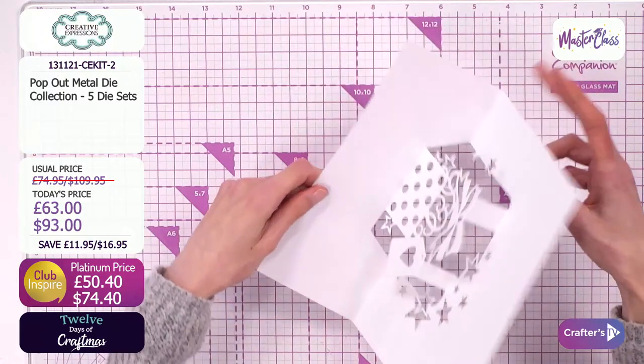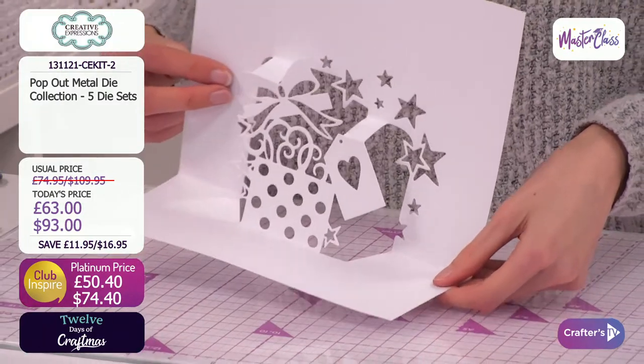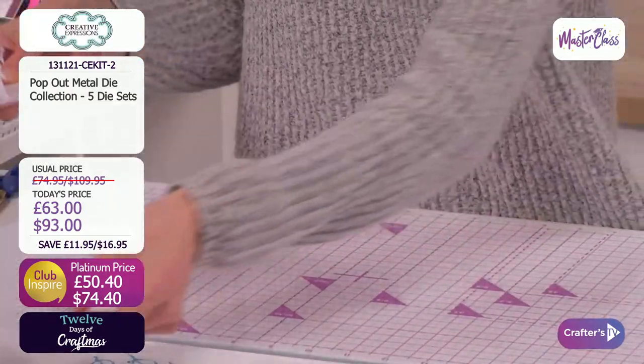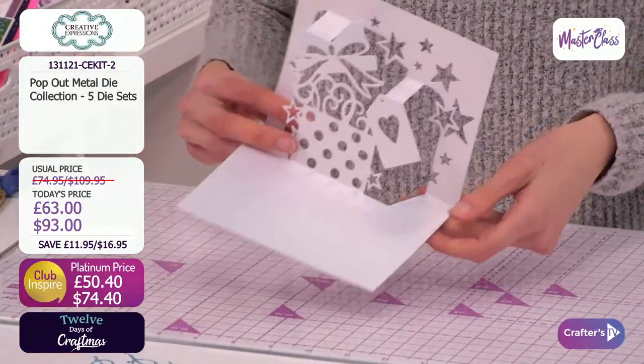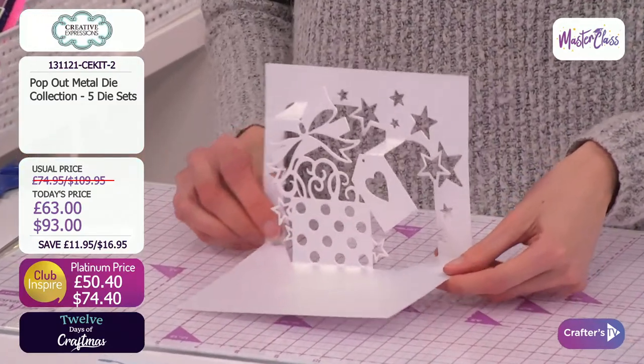So that is the basic mechanism. So it's really, really easy to fold that up like so. Now, one I've done earlier, I've used Centura Pearl, another thing I am obsessed with. It's shiny, it's pearly, it's pretty.